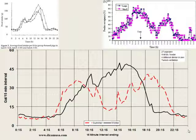Peak drinking demand in the barn in thermal neutral is mid-afternoon, but when we get to summer heat, it's very first thing in the morning and late in the evening. And those drinking demands can be pretty high. So you start saying, this is gallons of water per 15-minute interval.